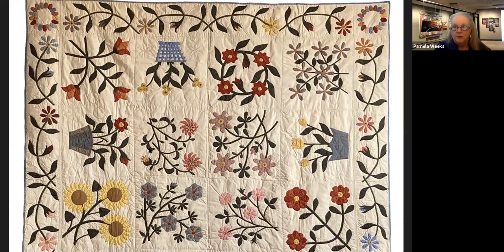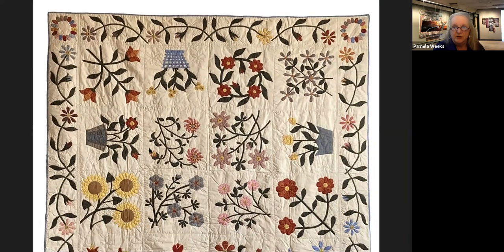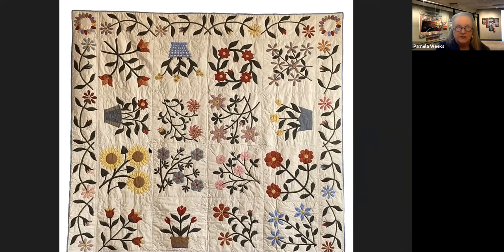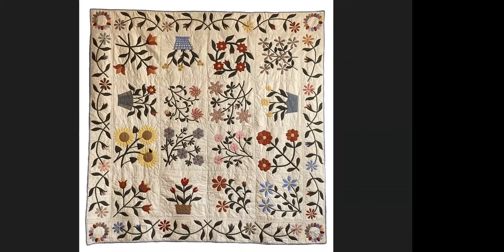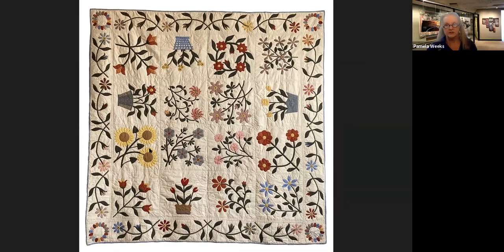Because we're losing the regionalism in this period, Barbara, would you have recognized this as a Pennsylvania quilt? Not necessarily. Yeah, I thought so. I thought so. No. It's sweet though.